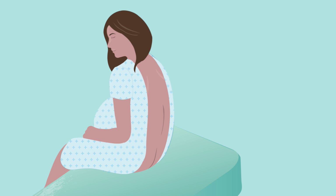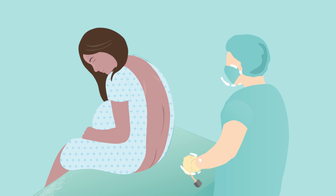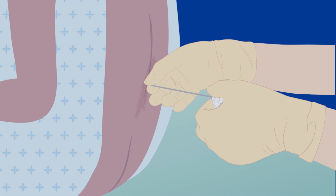You will either be sitting up or lying on your side with your back curved. Your anesthesiologist will help pick the best position for you. The procedure is clean, so your anesthesiologist will wear a mask and sterile gloves. They will also clean your back with soap. Numbing medication will be put in your back with a very small needle. It is normal to feel a quick poke or burning sensation during this part of the procedure.